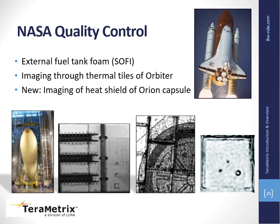This is a much larger scale application of terahertz measurement. Here you see the equipment being used for internal imaging of the foam insulation on a space shuttle fuel tank. It's more recently been used on heat shield imaging, which is a similar application involving materials that are very difficult to penetrate with any other method.